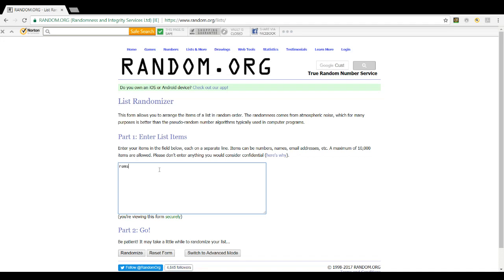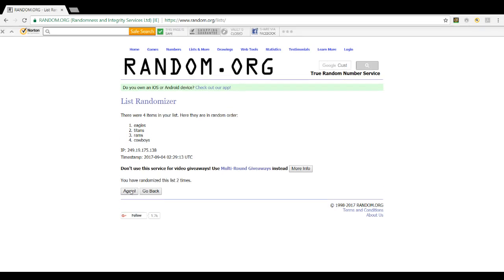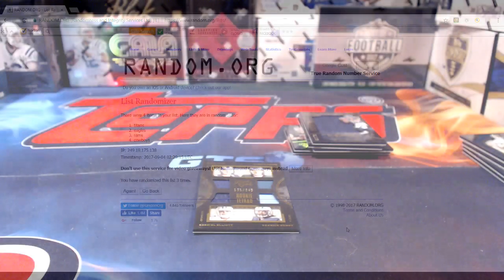So again, it is Rams, Cowboys, Eagles, Titans, and we're going to hit random 3 times, and whoever ends up on the top. Here goes the first one, the second one, the 3rd and final one, and you'll see it randomized 3 times. There's our date and time stamp, and that card is headed to the Titans.